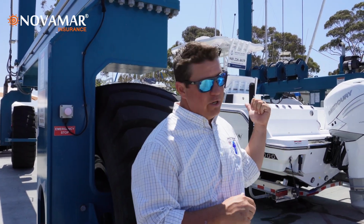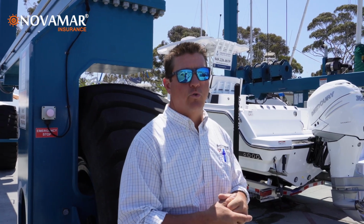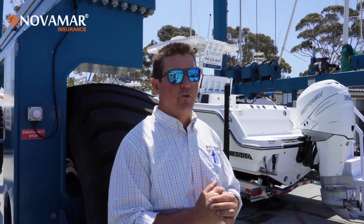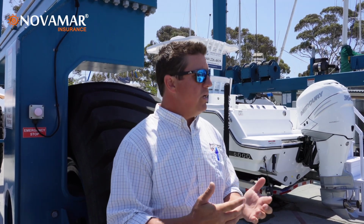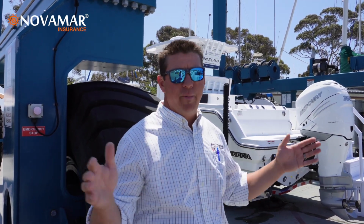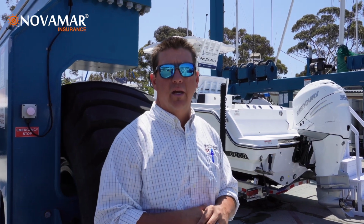We're doing a repower on a 29 Tiara right now with twin Yanmars, the new 250s, pulled out a pair of Cummins. So we pretty much run the gamut on anything boat related. We can get it done.